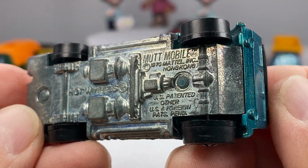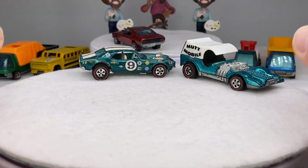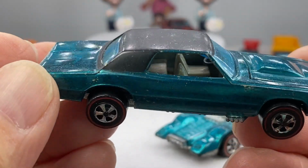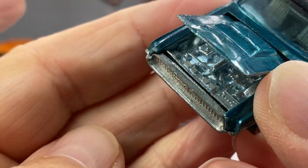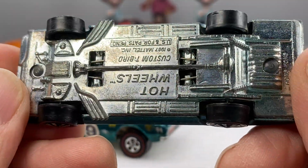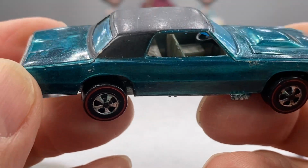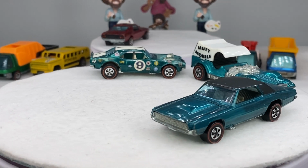You Redline collector, you. Muttmobile's nice. Those two aquas there. That's cool. Hey, let's see if I can find something else. What else to compliment aqua? Why not? How about a Legend? Custom T-Bird Hong Kong Aqua. Nice shiny engine. Decent condition. Nice reds. How about the tail? Oh, yeah, that'll light up under black light. Beautiful condition. It's got a champagne interior. Gosh, look at those aquas. Let those spin around. Those are super duper clean.